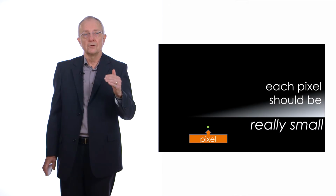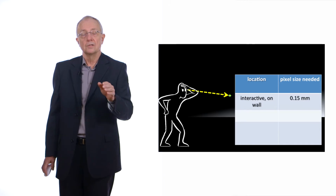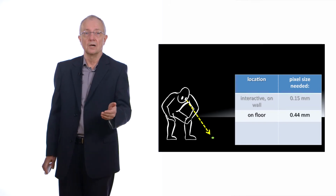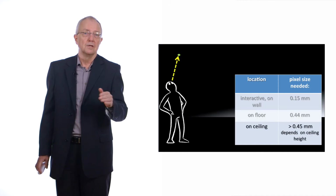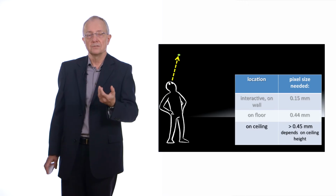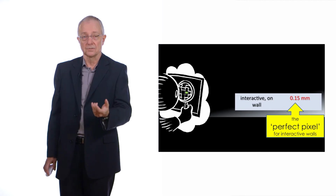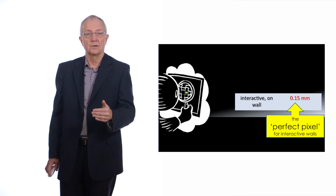So if you're viewing pixels on the wall, again using the Apple criterion, pixels should be about 0.15 millimeters in size. If you're looking at pixels on the floor, and actually people are developing floor-based displays, the pixels can be somewhat larger. And if pixels are on the ceiling, and people are doing that too, the pixels can be a bit larger still. But if we needed to choose one number that would represent the size of pixels that we should be striving for, I say it's the 0.15 millimeter size. And I've begun to call that the perfect pixel. I think that's the perfect pixel size for gigapixel interactive displays. And that's what we'll be dealing with during the rest of my talk.